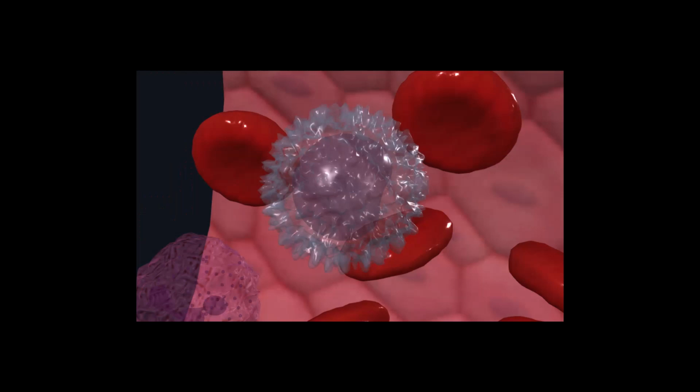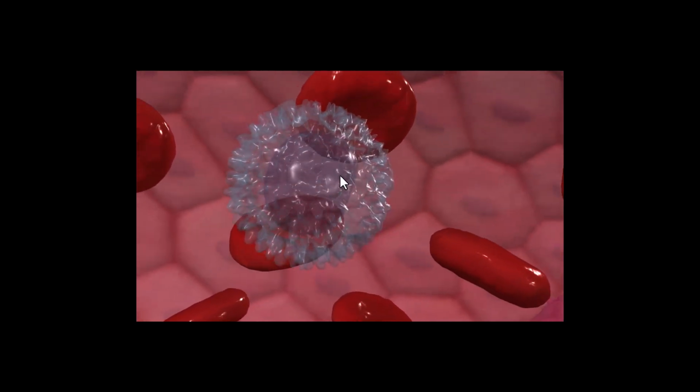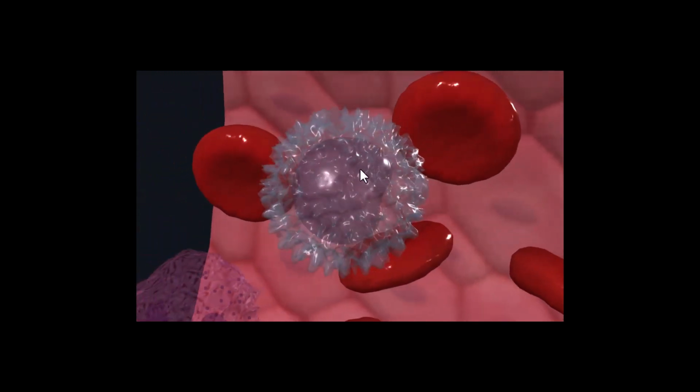B lymphocytes can differentiate into plasma cells. And plasma cells are created in the red bone marrow within the bones. And what plasma cells do is that they will shoot out antibodies which will connect onto other cells.